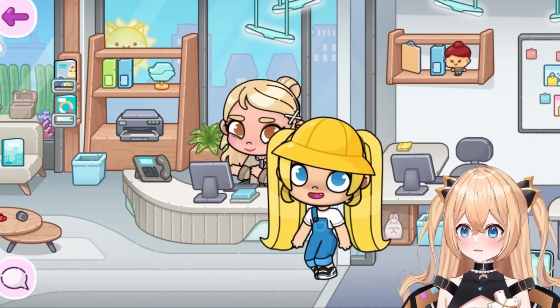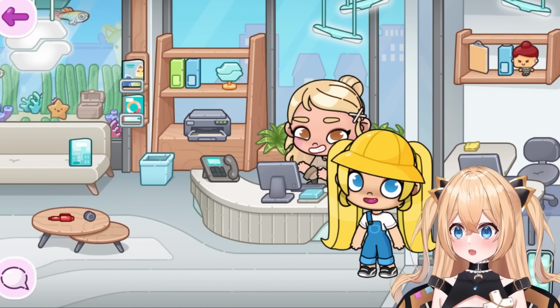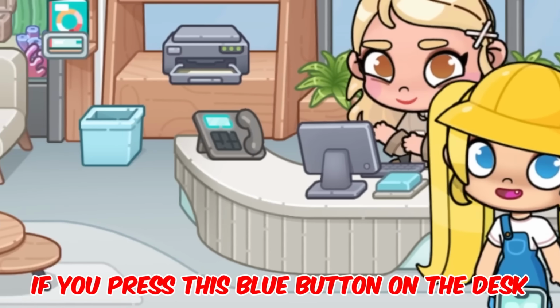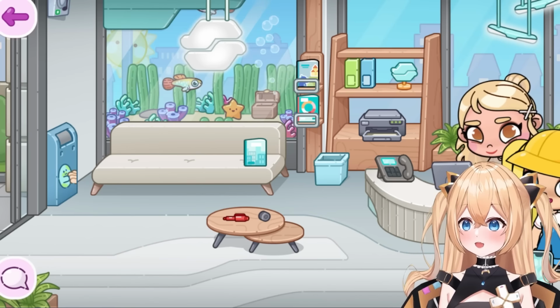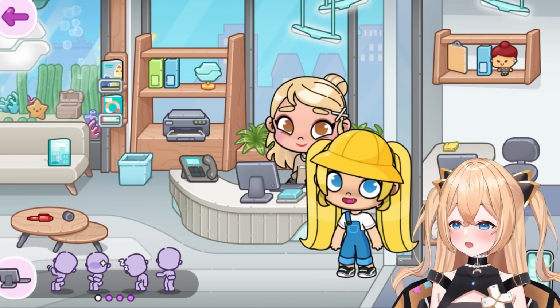Hello there. We're here to review all the secrets in the office. Oh, you guys also know that if you press this blue button on this desk, look, the doors will open and close like this. Cool. Look, it's bending, open and close. It's so cool and different.